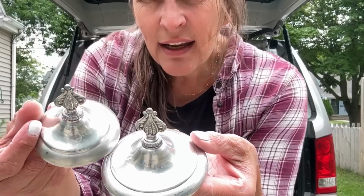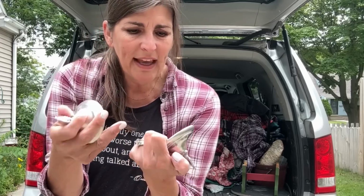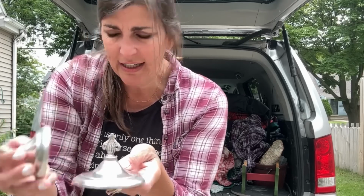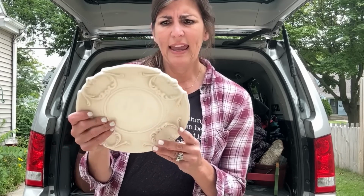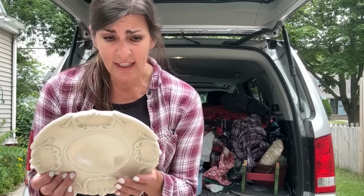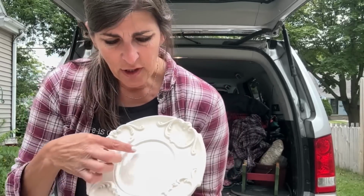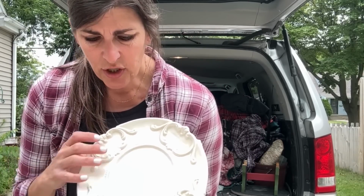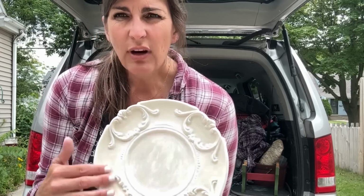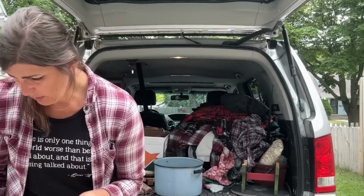These were sitting, and I thought they were so beautiful. I thought for like little shelf sitters, or if I could do something else with them. I don't know, I just thought they were really neat. It was actually handmade. It was in really good condition. I cannot believe it didn't get broken, but I loved all this beautiful detail here. I thought it'd be really neat to have something in the center, and to distress, like actually use some wax to bring out all that detail. But it's a plate, and I just thought it'd be fun to do something with.